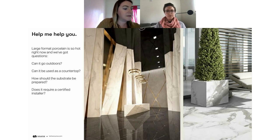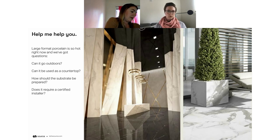And how thick are the grout lines? It's recommended, sorry, I'm going to flip to this page, because lippage is a really big concern with this because of the size. So I think 1/16 of an inch is recommended.